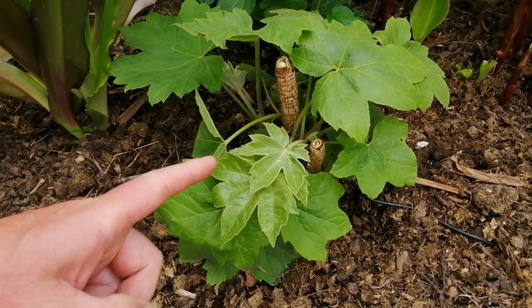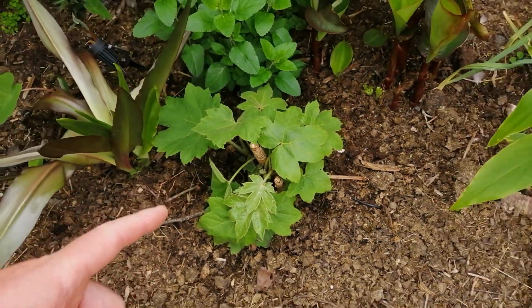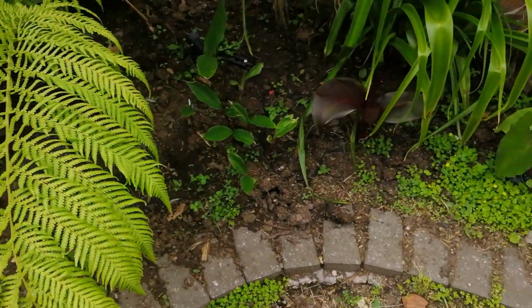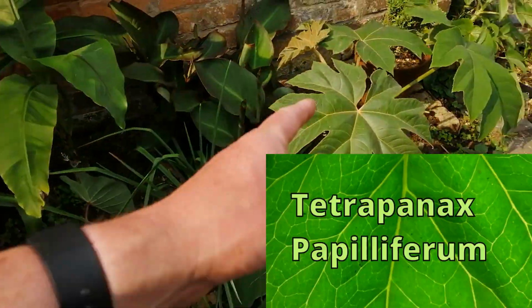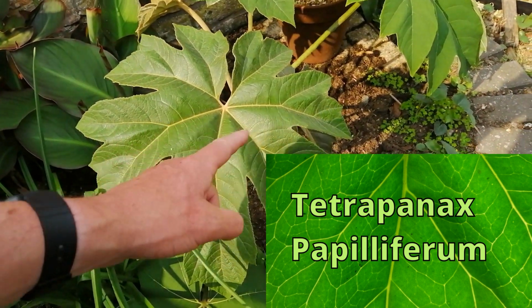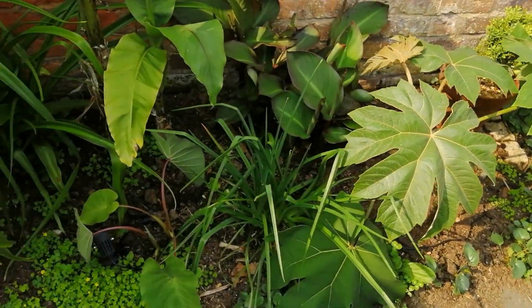Just to show you, we just bought one of them, and this is tetrapanax rex. Now there's another type of tetrapanax called, I think it's called papyrifera or something like that, and I think that's that. But look at the size of the leaf on that there, look. So those leaves over there will get that big.